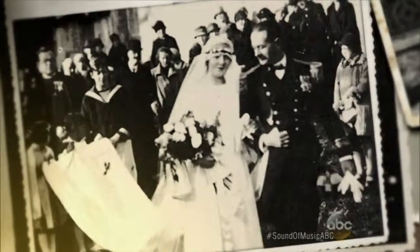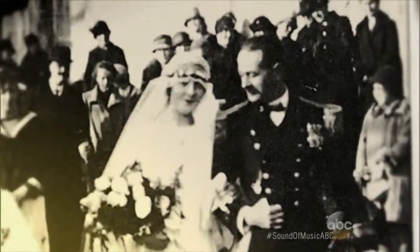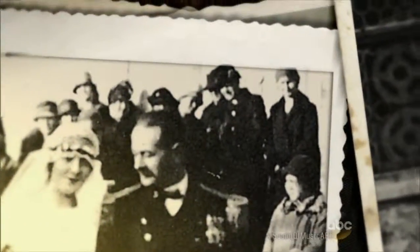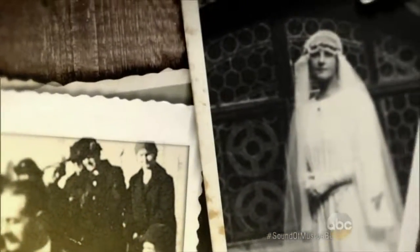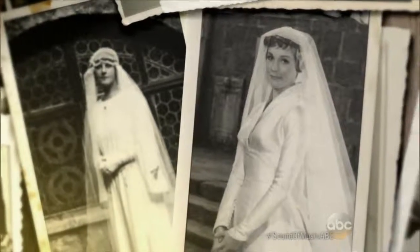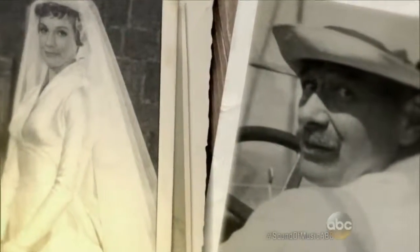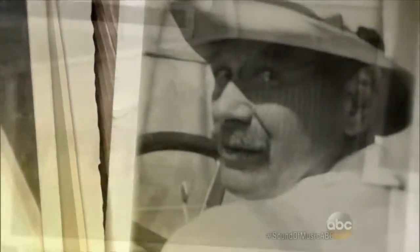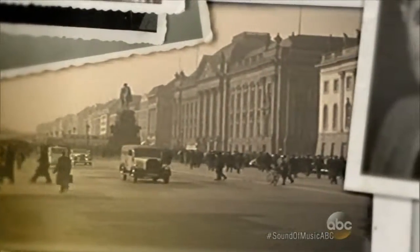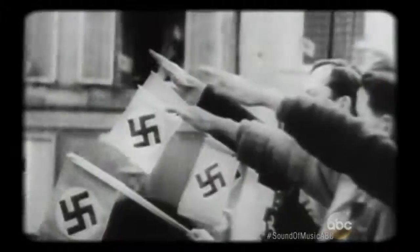It was just over a year after her arrival when Maria married the Baron. He was 24 years her senior, a naval captain. Her real wedding dress? Inspiring the one in the film. And in real life, the Baron was kind and gentle and loved his country more than his life. He put his giant fortune into an Austrian bank to try to stabilize it before the war. The bank and his money disappeared.